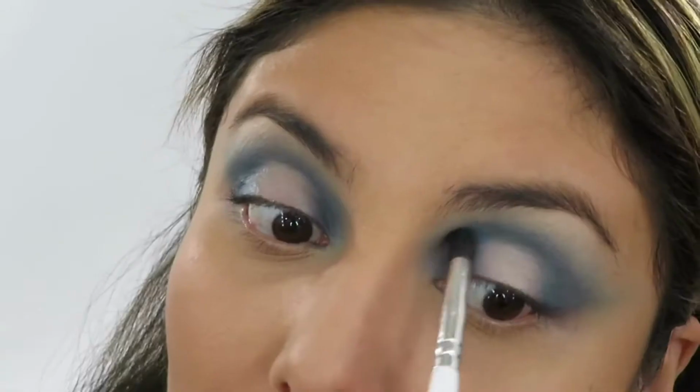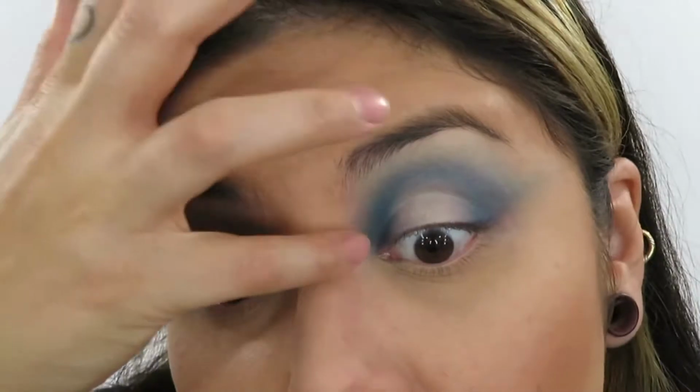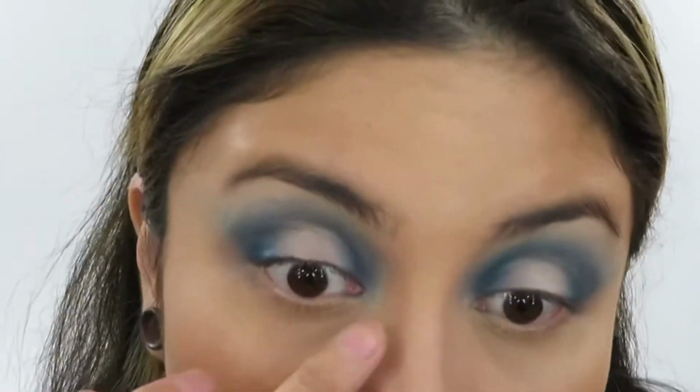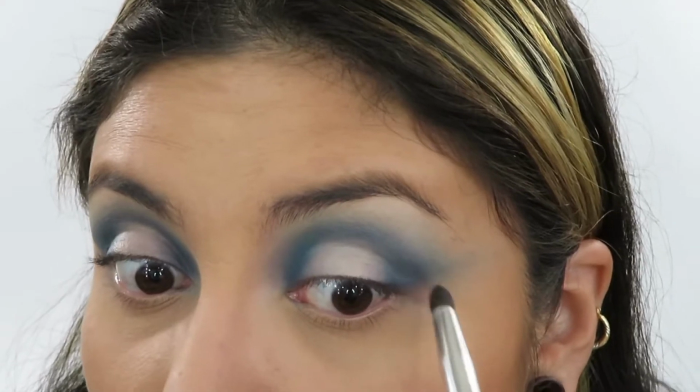Not going to look exactly like hers, but I'm doing my best, guys. I am doing my best. All right, now I think it's time that we move on to the lower lash line. It looks like she pretty much has the same concept that she has at the top, where it's blue in the outer corners and the middle is just nothing's there.